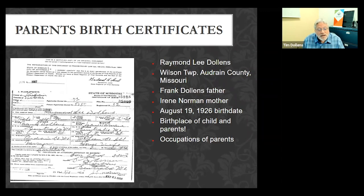And of course, those things, you see on the right here, it's got my father's name, Raymond Lee Dollens, born in Wilson Township, Audrain County. It's listing his parents as Frank Dollens and Irene Norman. So right there, you're getting the maiden name of the mother. And of course, you're getting the birthplace and the birthday, August 10th, sorry, not August 19th. And then you're getting the occupations of the parents. These are all important clues for you to find your ancestors each generation back.